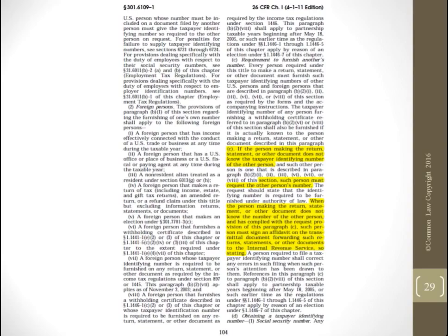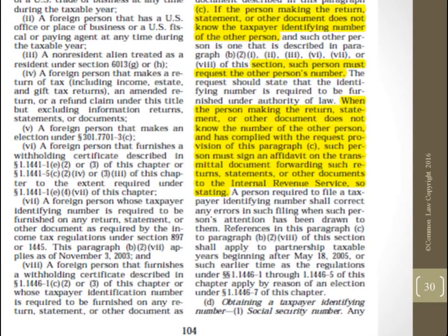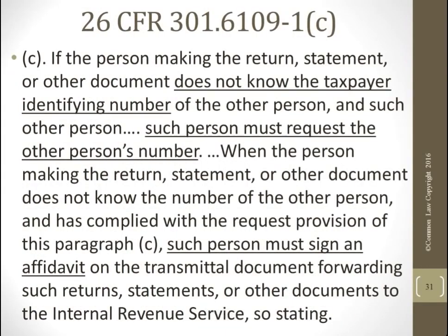I got the highlighted portion, but I got the text closer up for the highlighted portion. But here's the text. It says, if the person making the return statement or other document does not know the taxpayer identification number of the other person, such person must request the other person's number. And when the person making the return statement or other document does not know the number of the other person and has complied with the request provision of this paragraph, in other words, when they don't know the number and they've asked for it, and they don't have it, such person must make an affidavit on the transmittal document forwarding such return statements or documents to the IRS so stating. That's all they have to do.